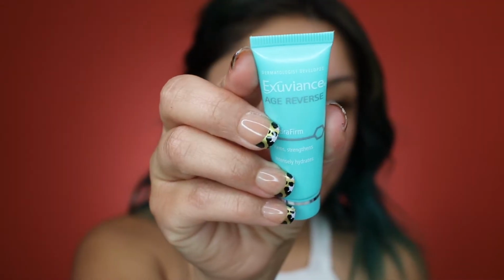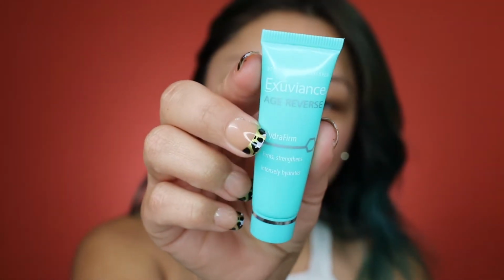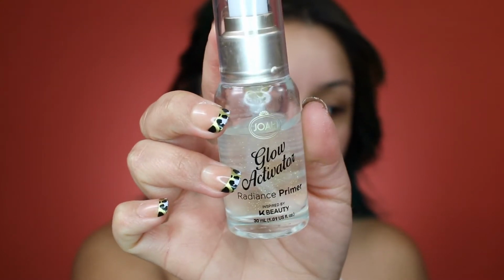And let's just go ahead and get started on this makeup transformation because girl, you know I need it. I'm going to be using this Exuviance Age Reverse Hydra Firm Moisturizer, and this is the sample size. I have a few of these sample sizes from when I worked at Ulta. Moving on, I'm using the Joa Beauty Glow Activator Radiance Primer. Joa Beauty can be found at your local CVS.